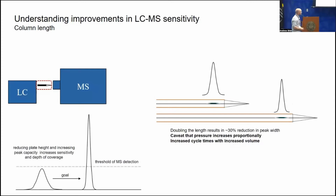The other thing we can do is increase the length of the column, and this is a little bit counterintuitive. By running a long column, you generally run at lower flow rates. Generally, we would expect more diffusion because the sample is present within the column for a longer period of time. But with gradient chromatography in particular, we get peak focusing continually through the column. So we don't get a massive enhancement, but for a doubling of the column length, and this is something we've seen quite a few times, we get about a 30% reduction in peak width. So there is a benefit to going to longer columns, but obviously you've got more volume, longer cycle times, and you need higher pressure to drive it.